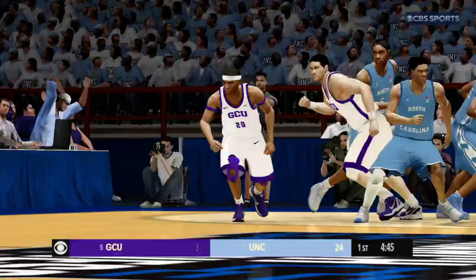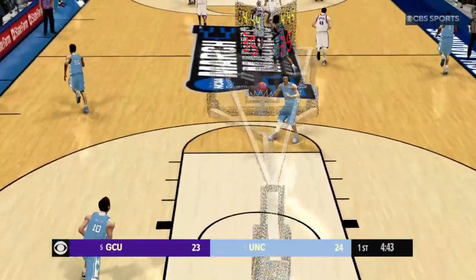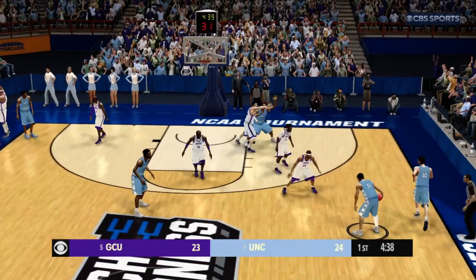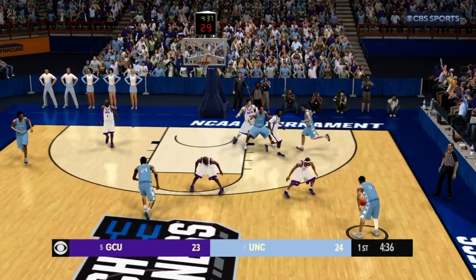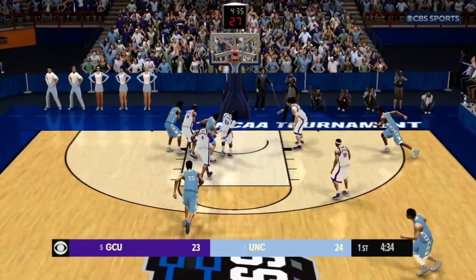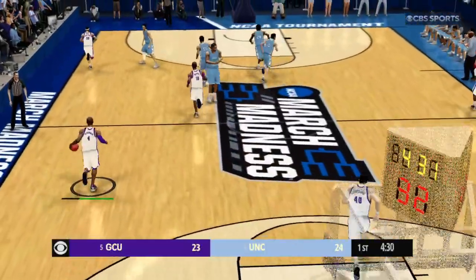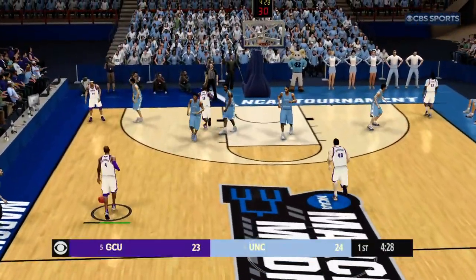And a quick three. Oh, baby! They're calling it a 2. His foot was on the line, but Rylan Warrenberg comes in and makes an instant splash. 24-23, inside again. Poe, and that's off the rim. Craig Scotland corrals the rebound. Heimlich not coming out yet.